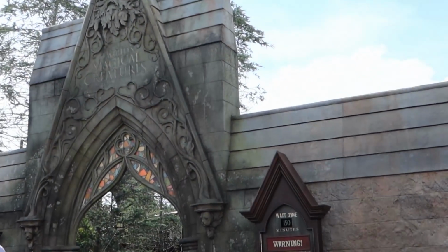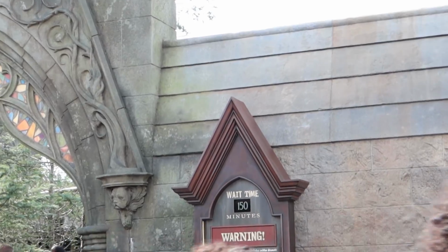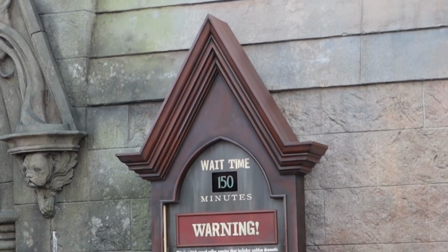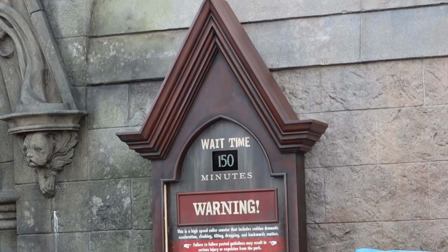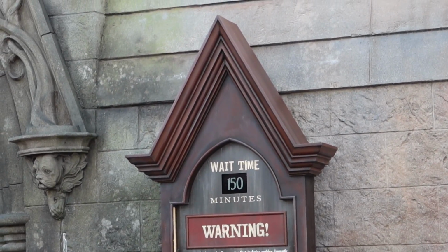Well, there it is. Hagrid's is 150 minutes. Only 5 minutes more than Kong. So that seems like it's doing pretty darn good. I feel like a lot more people are riding this than they're riding Kong. It honestly took everything in my power not to get in line right then and wait another 3 hours to ride that ride. It's so good. I want to ride it again, but I'm very hot and I don't want to wait 3 hours for it. So we're gonna head home.